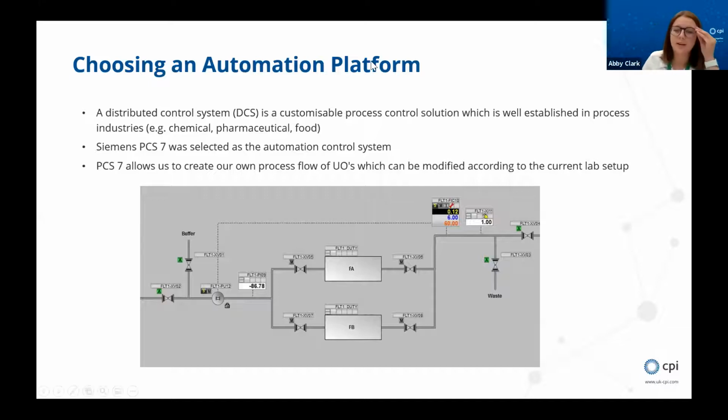So looking at this schematic, this P and ID diagram is filtration 1, which is our first UO in this particular step. This is set up in parallel. The filtration is preset to filter A, and when the pressure level is reached, which we would manually input into the system beforehand, the system automatically switches to filter B. So there's less downtime in between blockage of the filters, allowing for continuous processing to happen. We have the option to add filter A back in line by priming it offline.